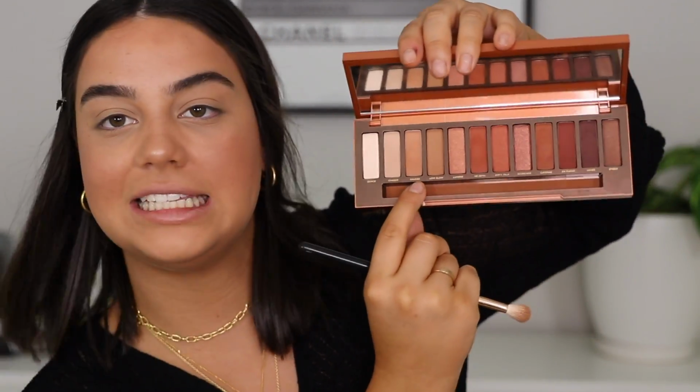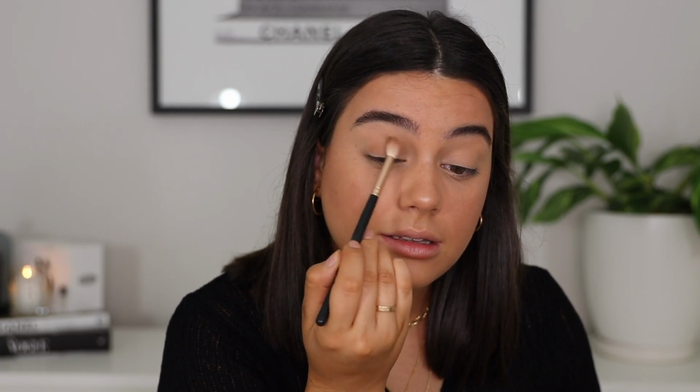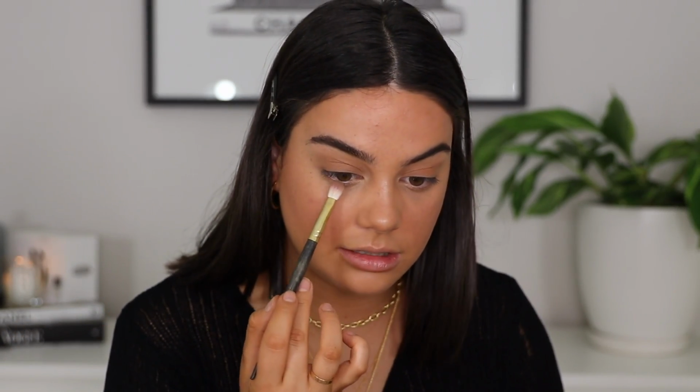Now it is time for a little bit of eyeshadow. I'm going to be using the Urban Decay Naked Heat palette. The only palette in my entire house that gets any use lately. And I'm just going to go in with this shade right here, which is called Sauce. And I'm pretty much just going to put this all over my lid. You could also use bronzer. Am I in the same spot? I don't know. My camera died. Just kind of give this a wash all over my lid. I just go really lightly on my under eyes as well, because I feel like otherwise it just starts to kind of make my eyes look a bit droopy.